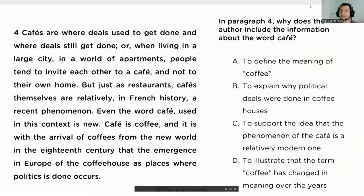Now we are going to have another example. It says in paragraph four, this is paragraph four, all of it. Why does the author include the information about the word cafe? To define the meaning of coffee, to explain why political deals were done in coffee houses, to support the idea that the phenomenon of the cafe is a relatively modern one, or to illustrate that the term coffee has changed in meaning over the years. So if we can see, it's talking about cafes, right? Cafes where deals used to get done and where deals still get done. So it's talking about cafes.